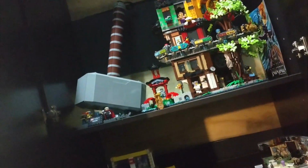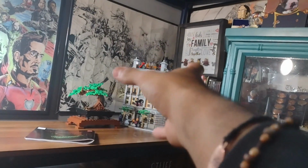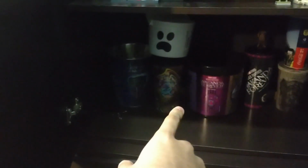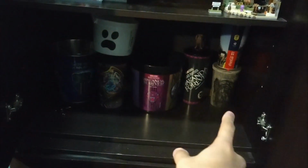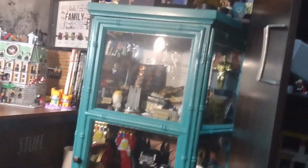I'm literally running out of space. Actually, if it fits, I could put the Daily Bugle right there. I could put the Sanctum Sanctorum down here with all my movie souvenirs. That's from Thor. We got Black Panther. We got the Batman. That's from a soccer game I went to. And that's from McDonald's when they had the Halloween thingy. But yeah, I am slowly but surely running out of space. I could put it up there actually.